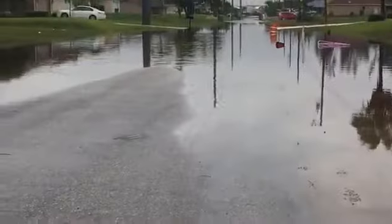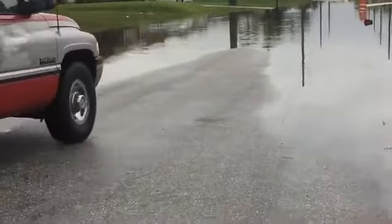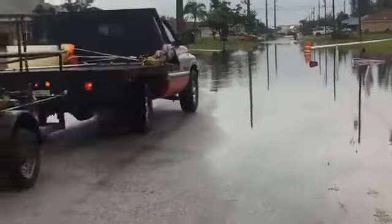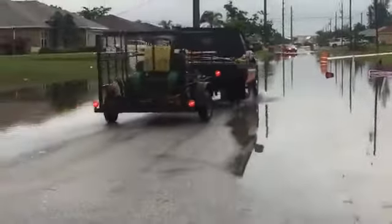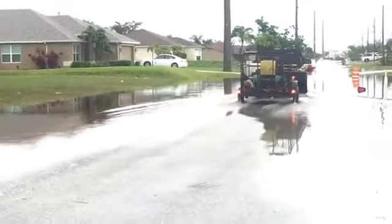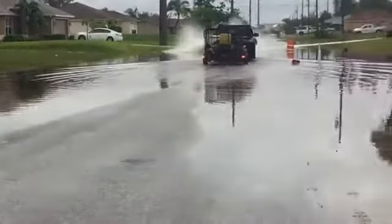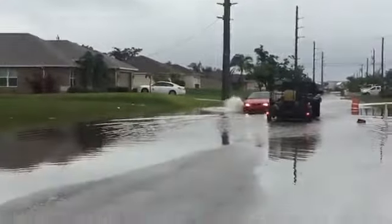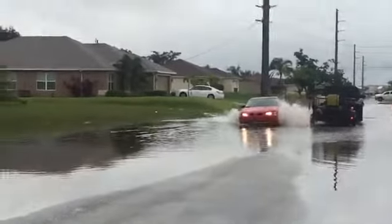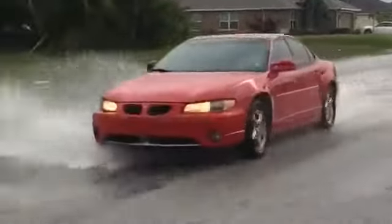So that's something to keep in mind when you're heading out the door, to try not to hydroplane, try to avoid it from happening, and try to avoid flooded streets like this. I know I've seen several drivers drive through here this morning, but again, if you can, turn around and find a different route. Try to avoid hydroplaning, try to avoid getting stuck and damaging your car.